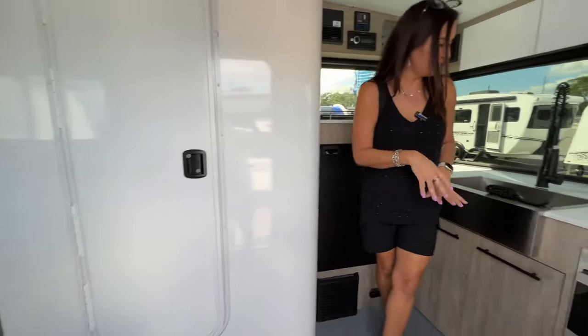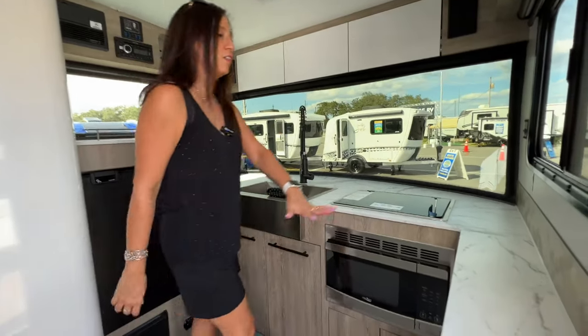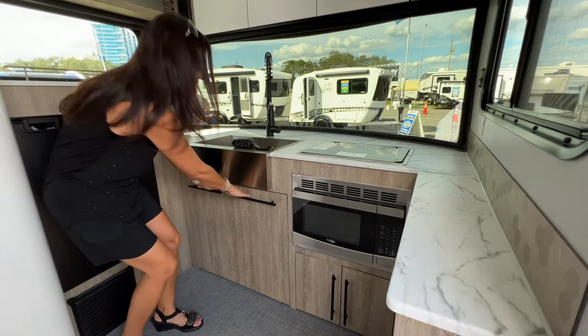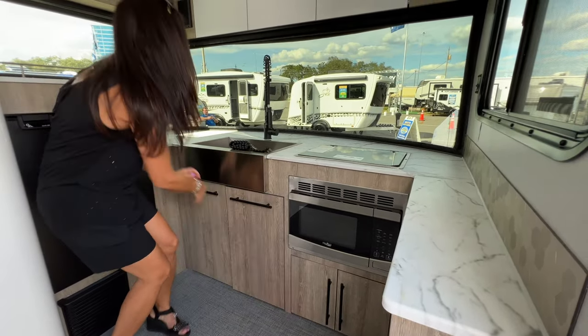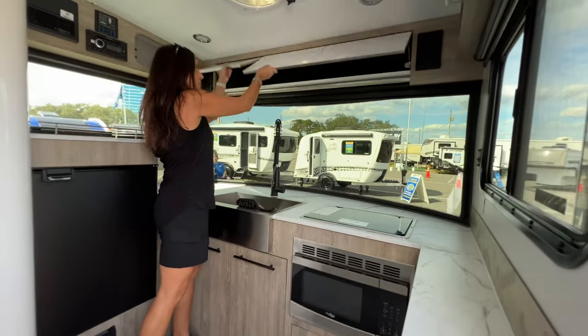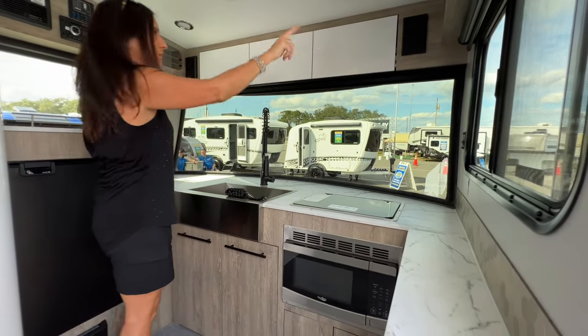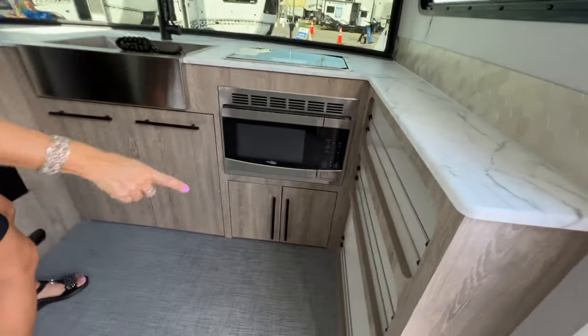So as you enter, you are entering the kitchen area, which is actually a pretty good size. You have a lot of countertop space all around. Large farmhouse sink, some storage right below, cabinets on top, cubbies throughout. There's one on each side and a bank of cubbies right there on the side.